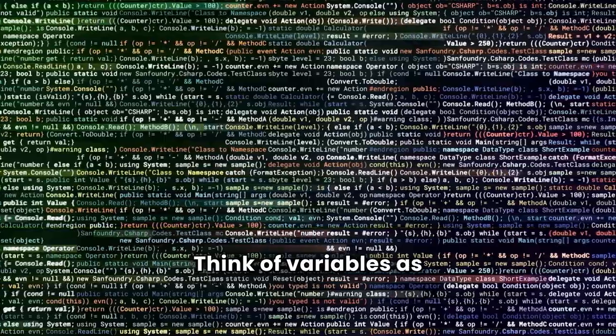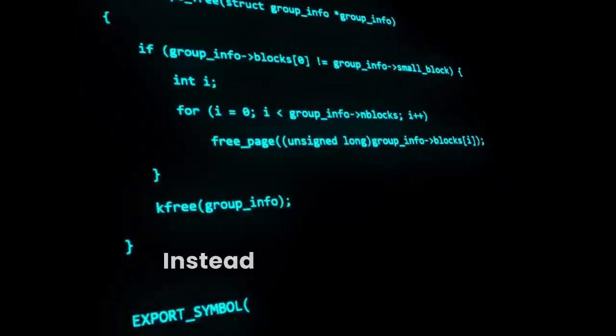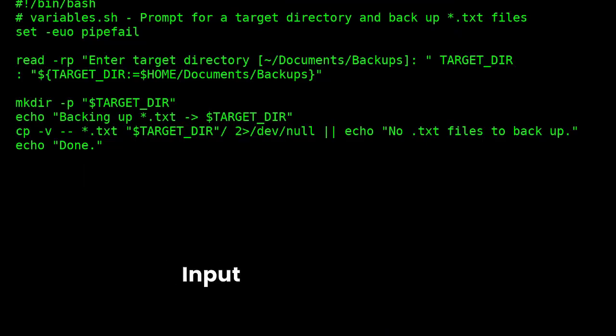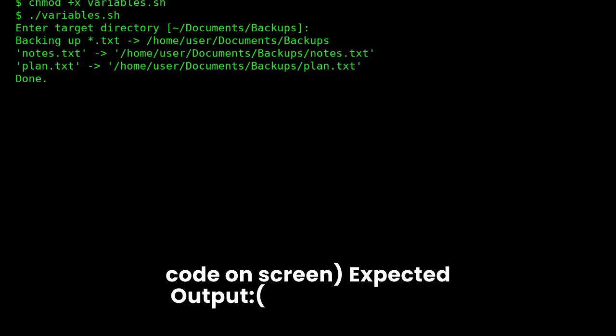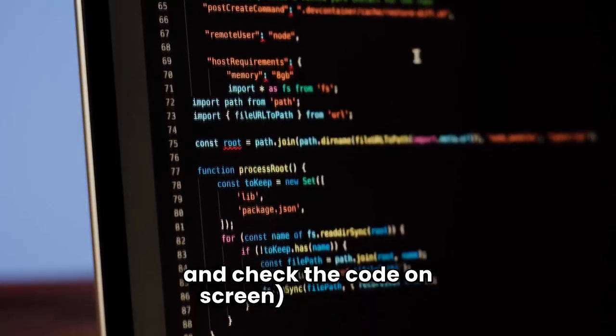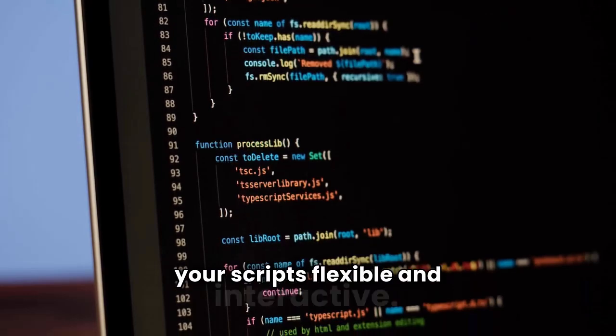Next, let's talk about variables and input. Think of variables as placeholders for information. Instead of typing a path repeatedly, you can store it. Input code. Pause the video and follow the code on screen. Expected output. Pause the video and check the code on screen. This makes your scripts flexible and interactive.